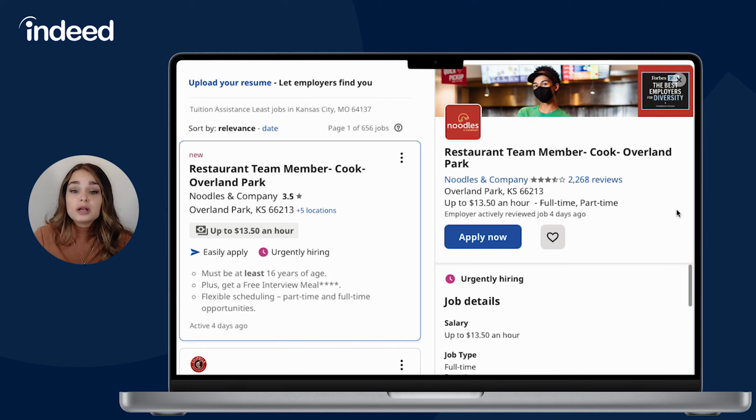And to do so, make sure that you've clicked on the job posting that you're interested in and navigate to the heart button on the top of the posting. It should be to the right of the blue apply button. When you click that, one of two things will happen. If you have an Indeed profile and you're logged in, it'll save it to your saved jobs list, which you can navigate to on any device once you're logged in. If you don't have an Indeed account, the system is going to prompt you to create an Indeed profile, which brings me to my next hack.